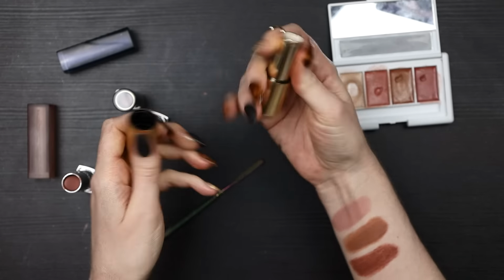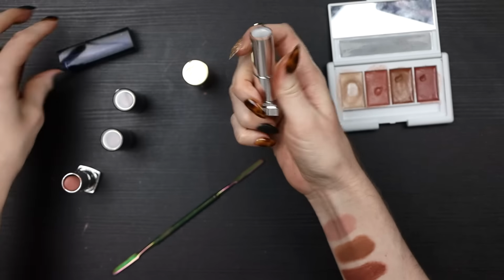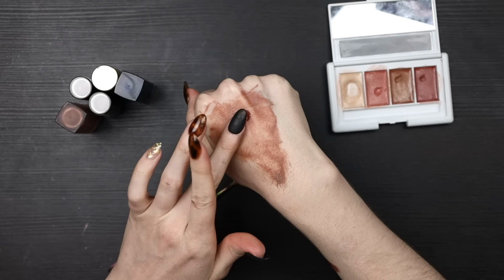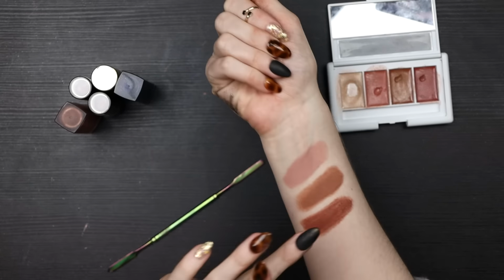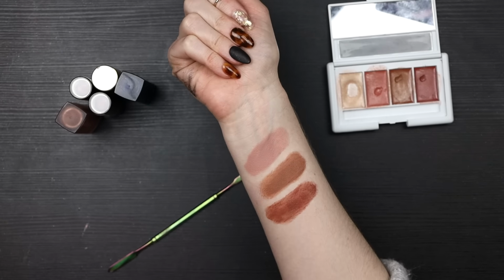The magnetic lid of Velvet Fawn is wreaking all sorts of havoc over here. Should we put just a touch of the original in, just to say we did? Yeah, there we go. Burnt Fruit.